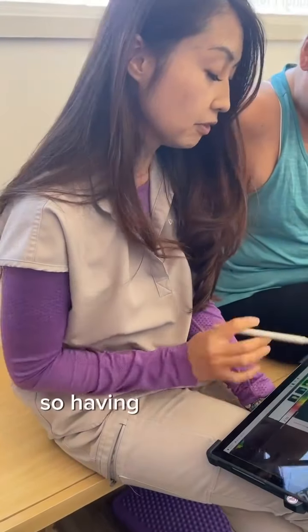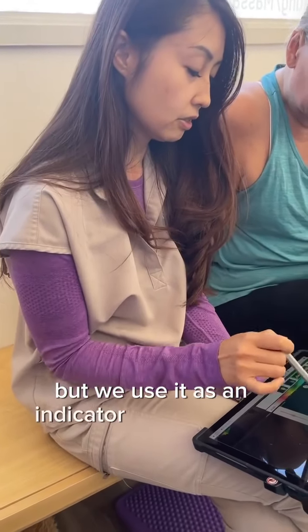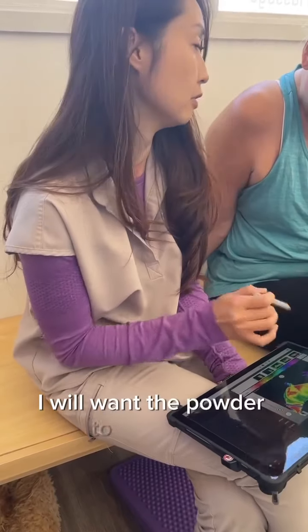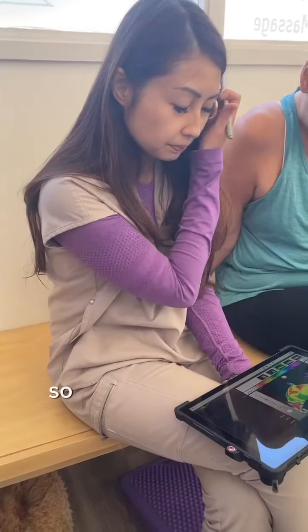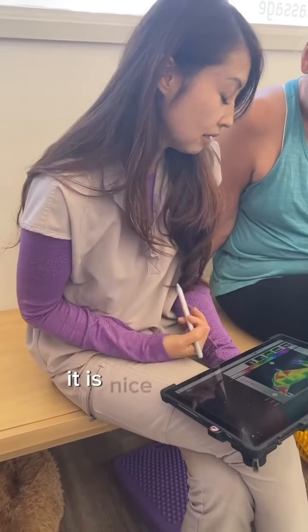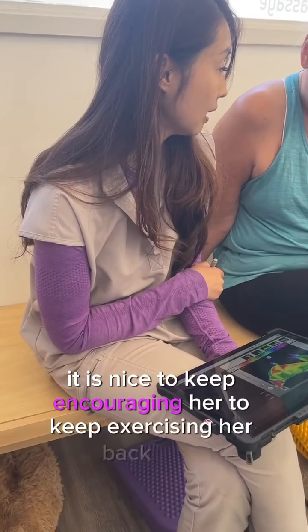So having red doesn't mean it's bad, but we use it as an indicator to compare. In a normal dog, I will want the pattern to be similar. That means their weight is evenly distributed. So I know that you'll have some rest period. At home, it is nice to keep encouraging her to keep exercising her back legs.